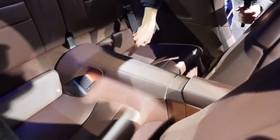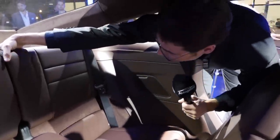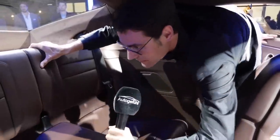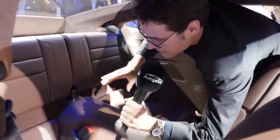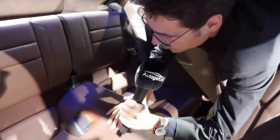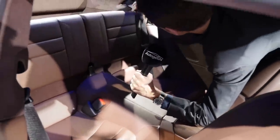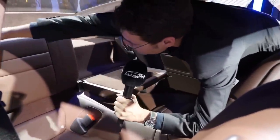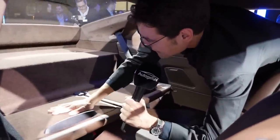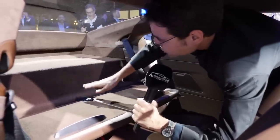There's ISOFIX at the outside parts, each for child seats. You can also flip those back parts here. Now you can see this is a strong mold here. Then again, you can put something on here if you like. But sitting here is not really possible unless you put the co-driver seat all the way in the front. On the outside part, you can flip those down to protect the seats and put the bags right here. So you have an additional storage area.